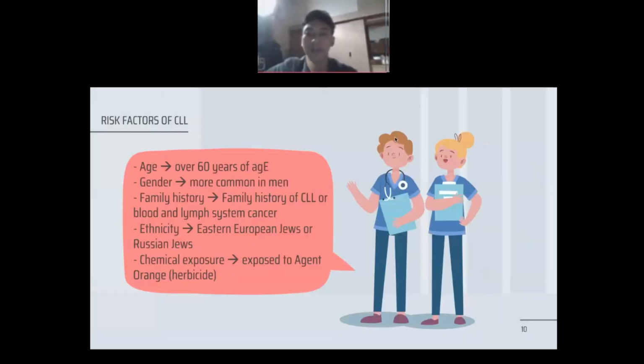My name is Dandi Prema with the last student number 182. Next is about the risk factors of chronic lymphoblastic leukemia. Certain risk factors for the development of CLL are identified. The first one is age. The risk of getting CLL increases with age. CLL is most common in people over 60 years of age. The second one is gender. CLL is more common in men than in women.